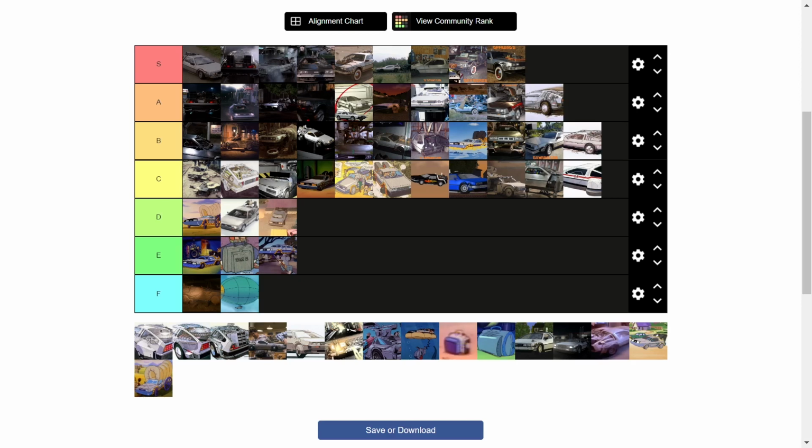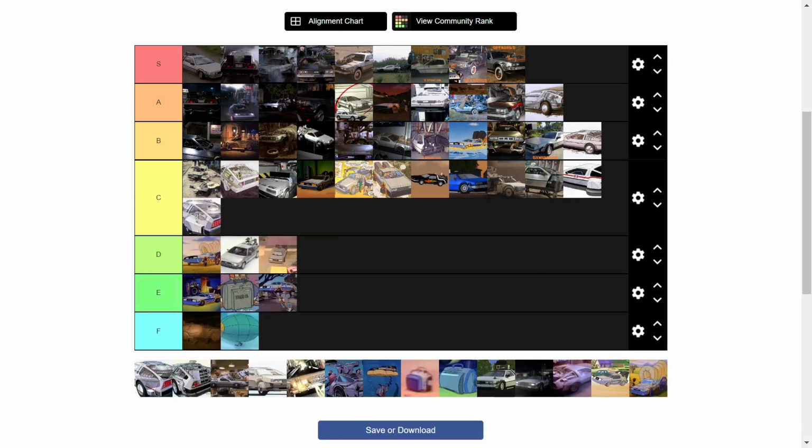What about this one? C. Why? It's just got a cool design. I mean, I don't know what I'm supposed to say. Just cool design, alright. What about this one? I like the back has no components to it, so. Oh, yeah, it's a bit empty there. What about this one?